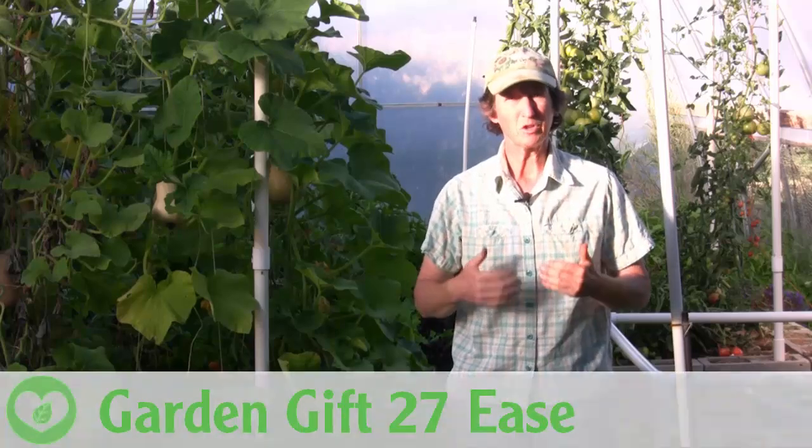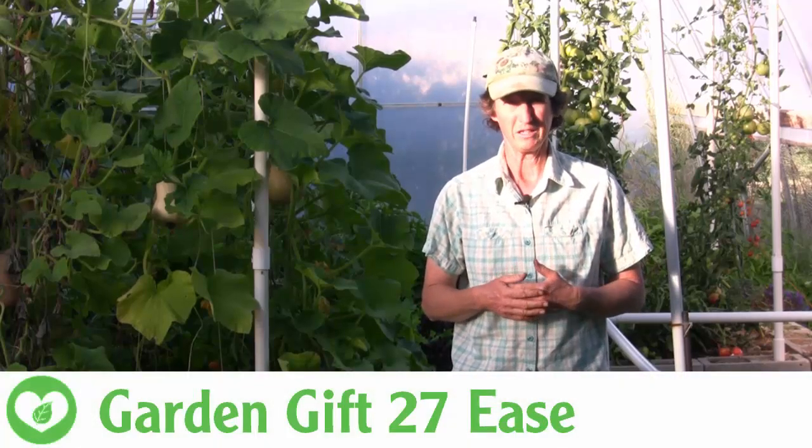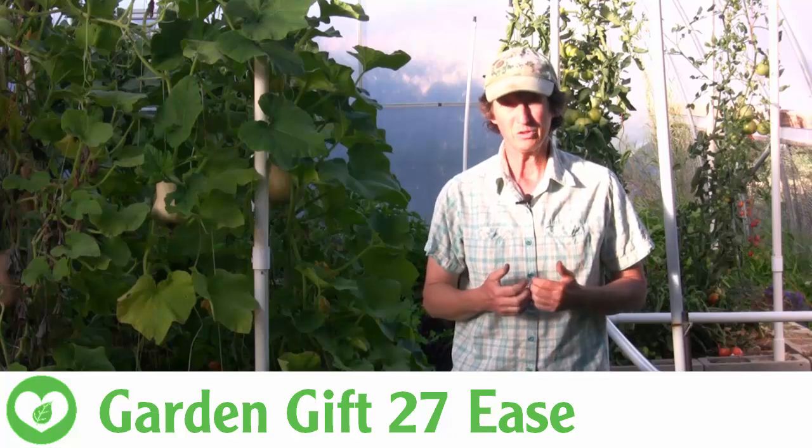The garden gives us so much more than just great food. The 27th gift that my garden gives me is ease. Most gardens by fall are overgrown by weeds and have been abandoned. Not this garden. It is producing food like mad. The harvest takes more time than anything in this high-performance garden. This garden is cruising along and producing an amazing amount of food with very little effort. What a joy this garden is to grow.